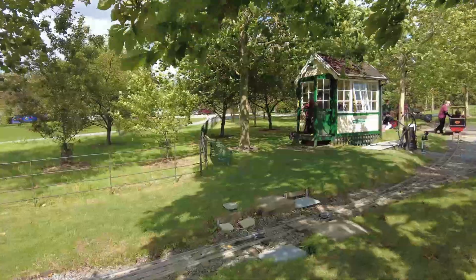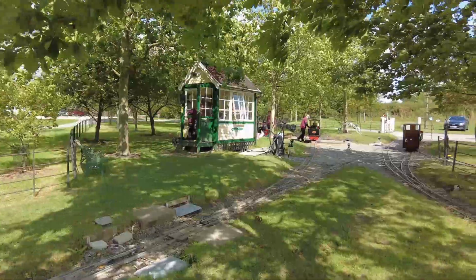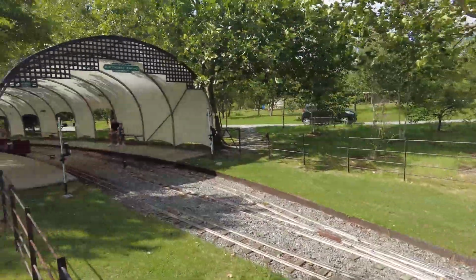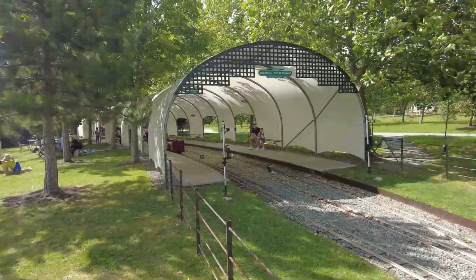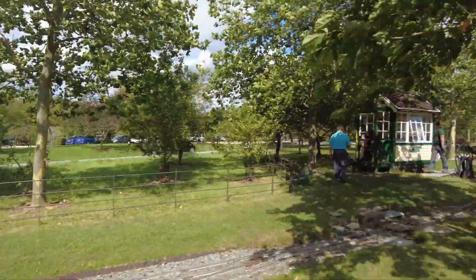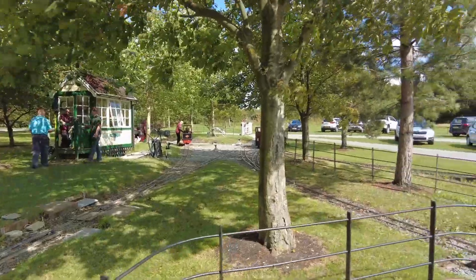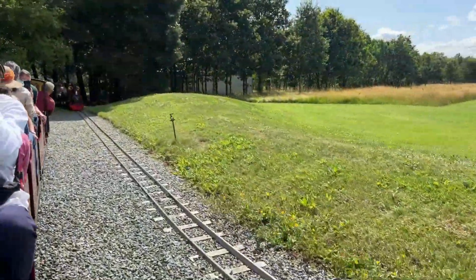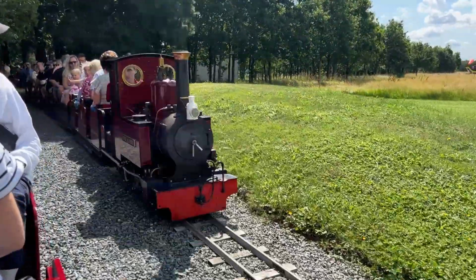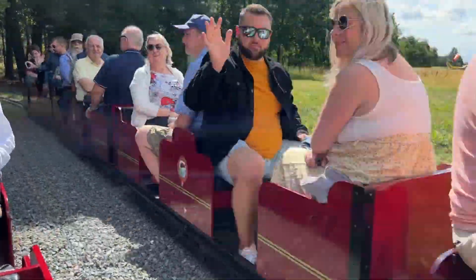It's a little bit windy, so hopefully the microphone's not picking up too much of the wind. But what a fantastic setup. I mean, this is the station area. You can see it's an undercover station, coming down to a turntable, and they've got miles of track, running different lines all round the site. Various different stops and platforms.